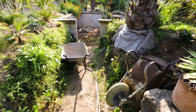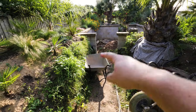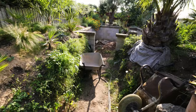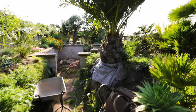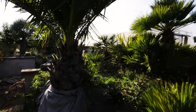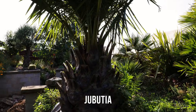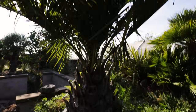So the plan here, if you don't watch my other fire pit series, is that I'm going to have two cobbled walls, one either side there, to create a sort of Cornish effect. When you go to those gardens like Trebah, Heligan, you see these walls with succulents and other plants growing out of them. That's what I'm going for there. But over here, I've got my sun-loving, beautiful palms. This one is a Jubutia, which is a hybrid between Jubaea and Butia, but potentially, or definitely, faster growing, and maybe hardier than both. It really is amazing.